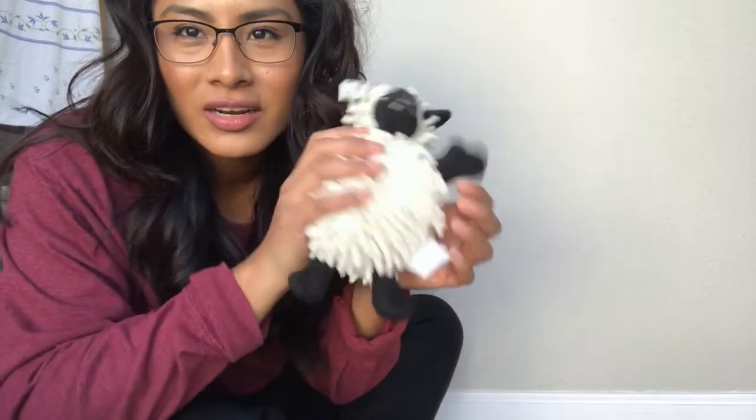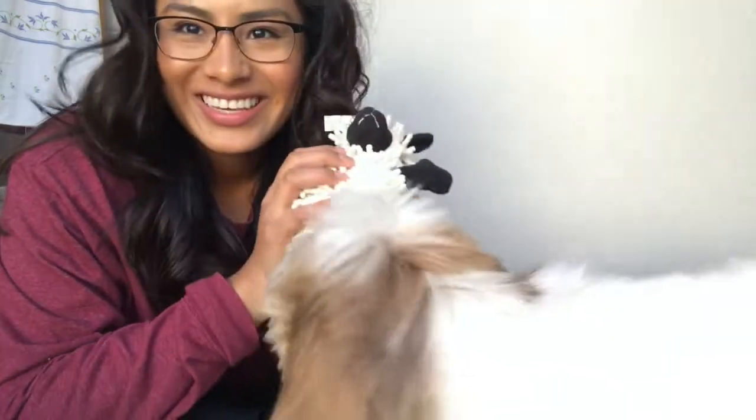Okay, the next toy he got is this little like sheep thing. And this one's from the brand Go Dog. And he loves this just because it's smaller. See, he heard the squeak. He likes it. He's been playing with that one since he got it. So if you have a little dog like Max, or if you have a Shih Tzu, I guess you could give that a try. Go Dog. You like it? Yeah?